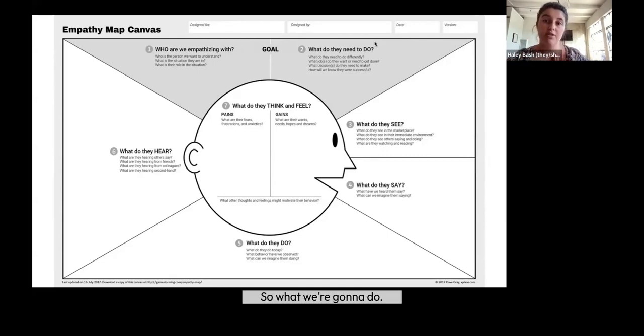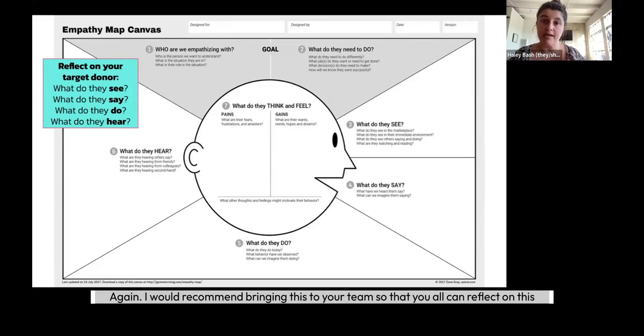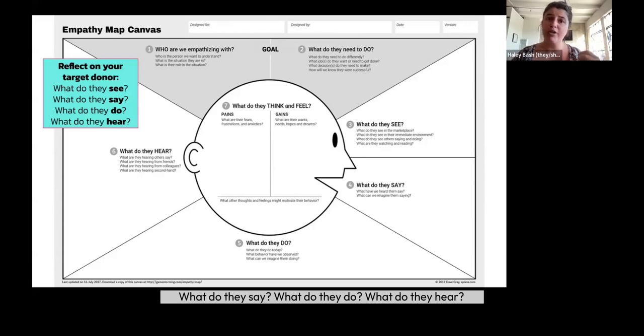So what we're gonna do, think about your target donor, give them a name if you would like, and we're actually gonna spend another couple of minutes starting to think about this. Again, I would recommend bringing this to your team so that you all can reflect on this more deeply together, but I want you to start thinking about this target donor. What do they see? What do they say? What do they do? What do they hear? So I'm going to put another timer of 2 minutes for you to have some starter reflections here and journal this out. See you in 2.